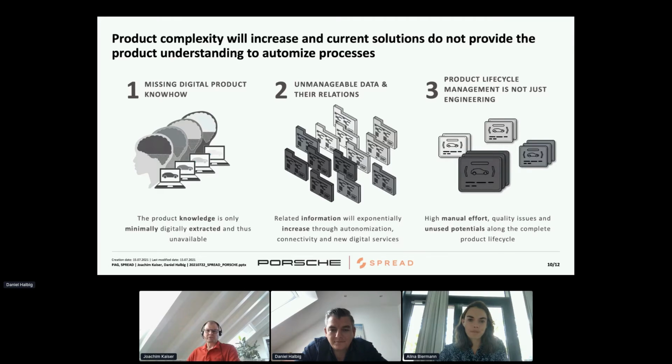And with autonomous driving, connectivity, and other new digital services coming to the cars, it gets more and more complex. One other last thing we're facing is that, like the heading says, product lifecycle management is not just engineering. Sometimes in after sales, we have the feeling engineering just stops with the start of production of the car, but no, it doesn't. Cars live on, and especially at Porsche, we give long lifetime support for our cars in the workshop. It's not just ending after 10 years, we support our cars over 10, 20, 30, even 50 years. So this also takes a lot of effort to go into the repair information.